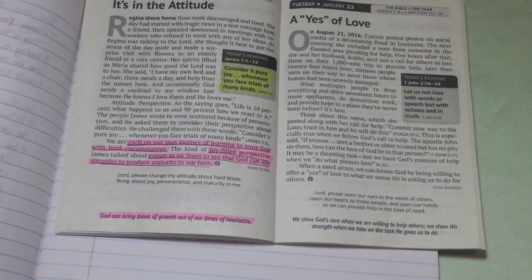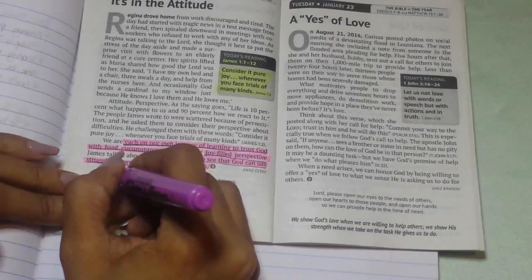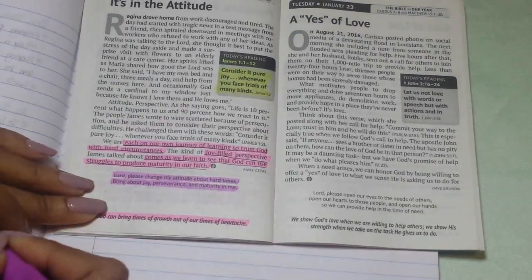And I am going to highlight the prayer because I read it and I like that prayer. And I definitely could use it. So I'm going to highlight it in purple. Again, these highlighters are from Dollar Tree. Any highlighters will do.